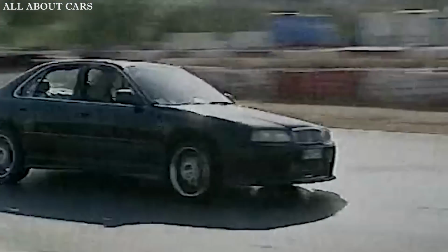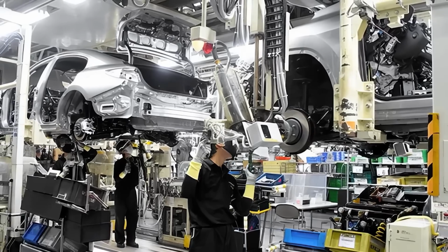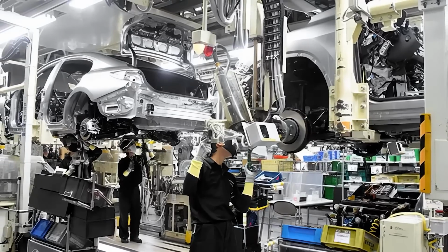It represents a high point in Anglo-Japanese automotive collaboration, proving that sometimes the best ideas come from bringing different engineering philosophies together.